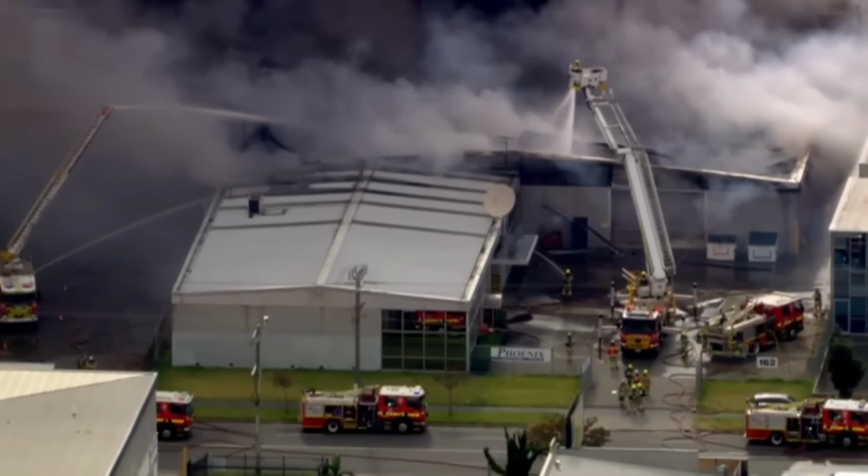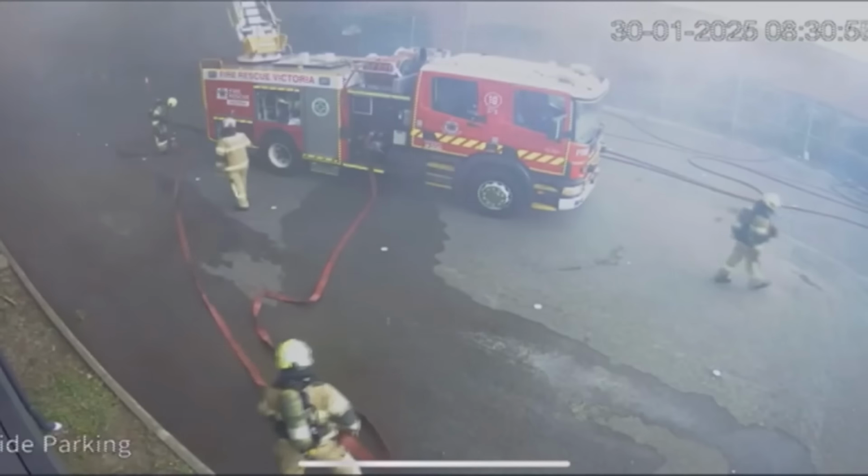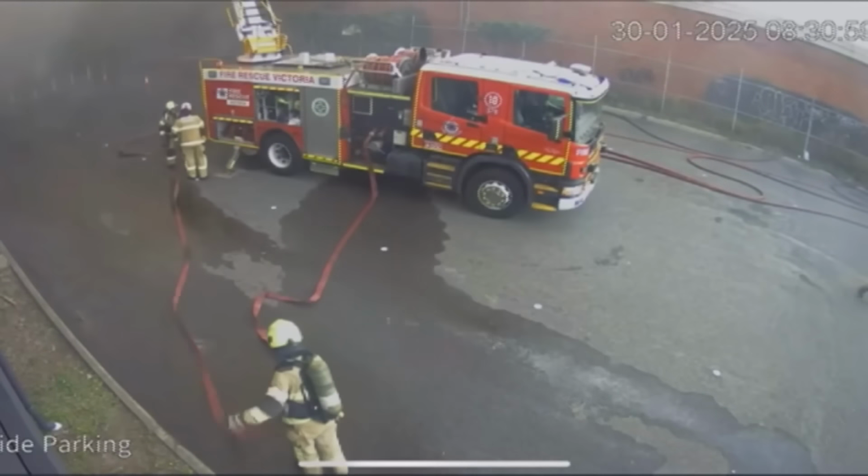Fire crews rushed to the scene, but it was a losing battle from the start. Flames had already torn through the roof, and it took firefighters about 6 hours to bring this fire under control. On top of that, they faced another challenge: aging equipment. With 35 fire trucks on scene, 2 suffered pump failures, further complicating efforts to contain this blaze.